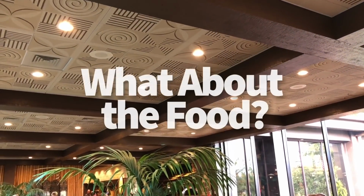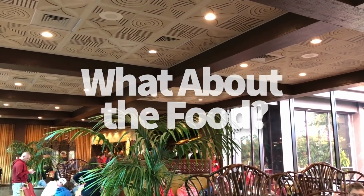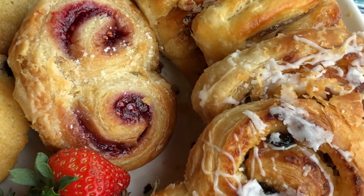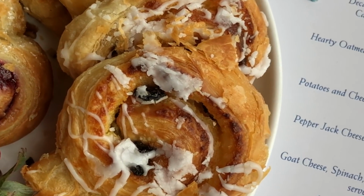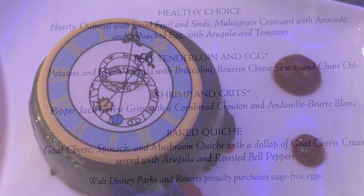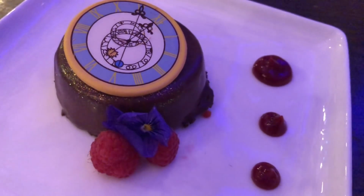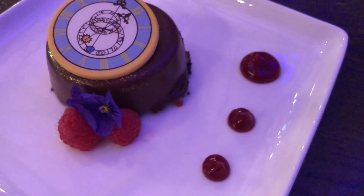Now, what about the food? Character meals usually are not known for the best food in Disney World, but that doesn't mean you shouldn't go to them. Sometimes you can have a great experience even though the food isn't wonderful. This is how I feel about Cinderella's Royal Table. I don't think the food is excellent. It's getting better though, I will say it's getting better, but the food isn't excellent, but still the experience of meeting all of those princesses and dining in the castle is something that I think is worth the money.